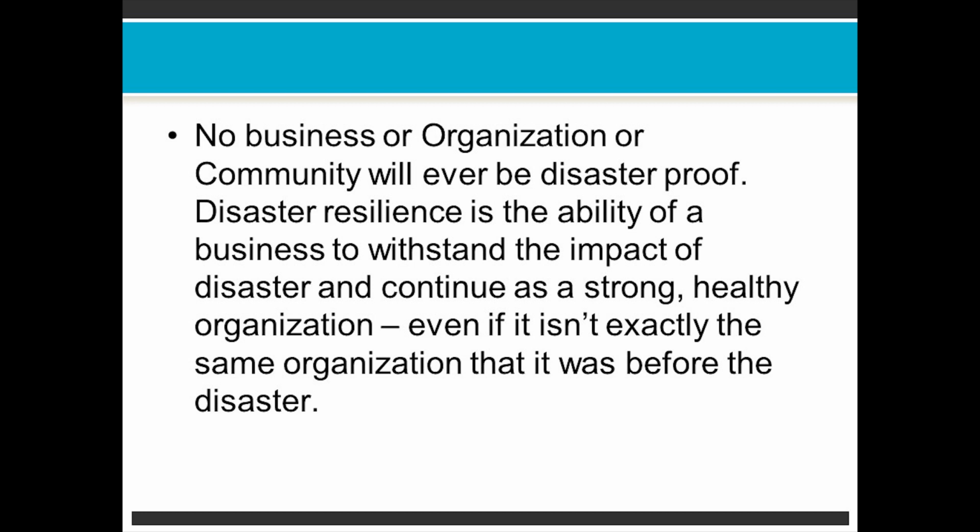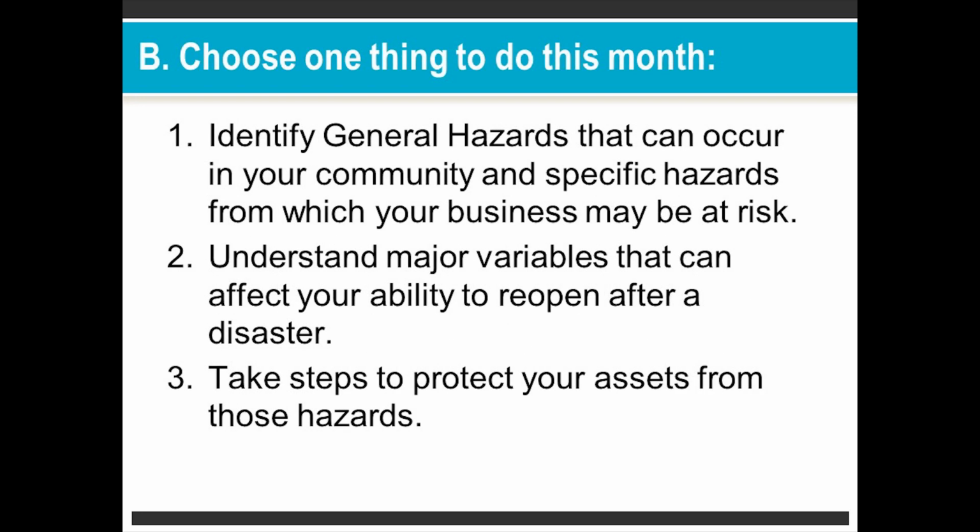against those. So no business or organization or community will ever be disaster proof. Disaster resilience is the ability of a business to withstand the impact of disaster and continue as a strong, healthy organization, even if it isn't exactly the same organization that it was before the disaster. We also call this disaster resiliency.